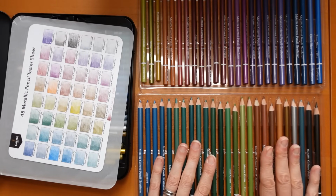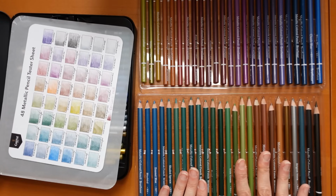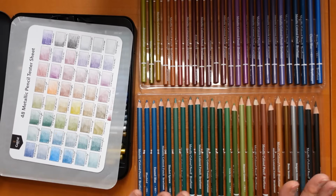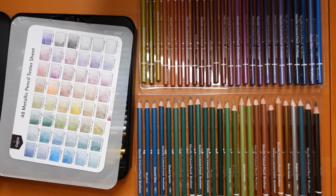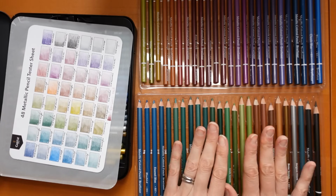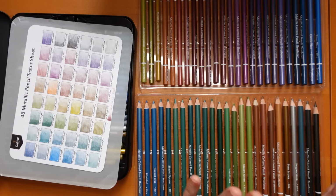They sharpen well, they don't break very easily, they keep their point quite well, they blend well. I think these are copies of these, maybe, I'm not sure. But yeah, if I had to pick a set, I'd probably pick these, even though I've used them less because I haven't had them as long. But it's hard to tell.